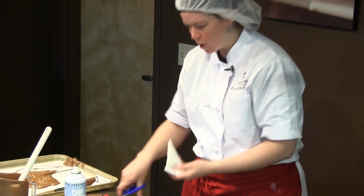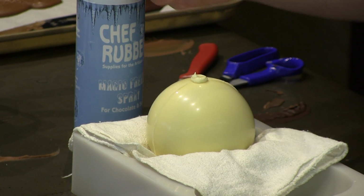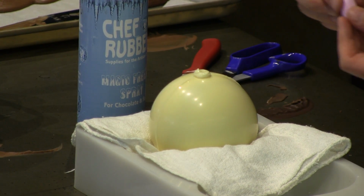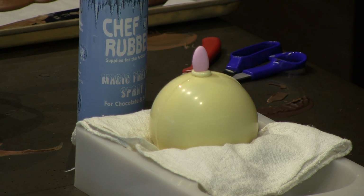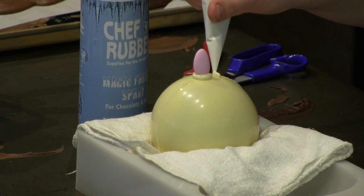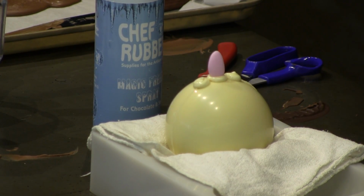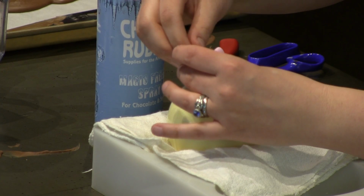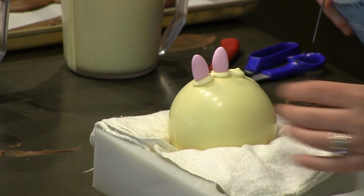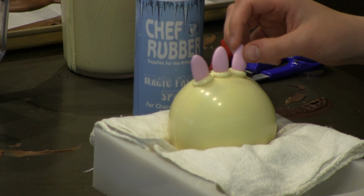So we're going to give this chicken a little bit of a mohawk here. I'm going to pipe a little circle of white here. Okay. And with the freezing spray, like a little dab will do ya. You don't want to be all over it, because that actually is not going to be good.